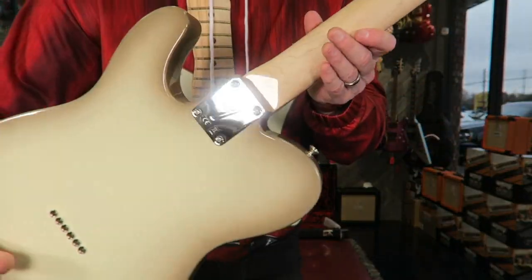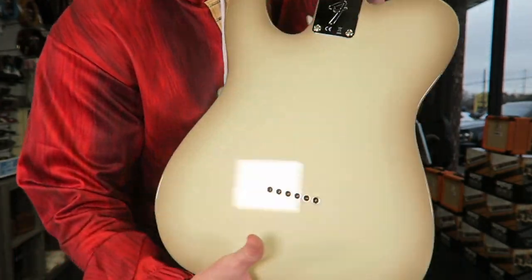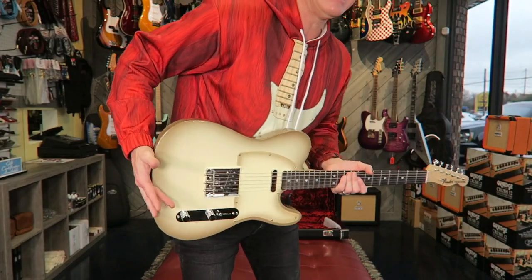And it's got the F logo on the neck plate here. But yeah, it's in pristine condition, of course. The case is amazing as well. I'll probably put the case up, and when I go to gigs and things like that, I'll use a gig bag, because I want to keep the case nice as well.